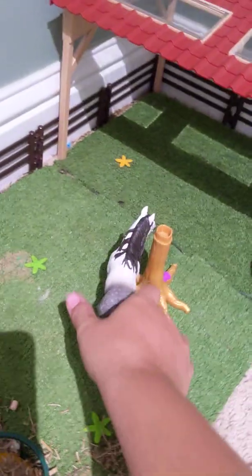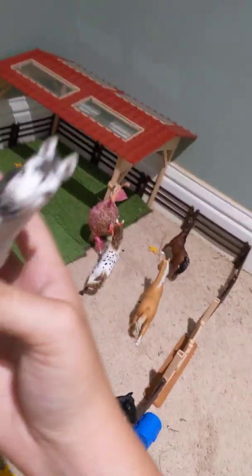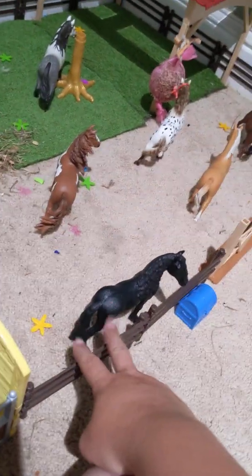And here we have Ice, our Andalusian stallion. And he is a show horse. He's just in the pasture right now. So, and he was just rubbing against a tree stump and some grass, and a little cover up. And I love schleich fences. Like, oh my god, they're the best. And then coming this way, we have the barn. But first, we gotta do outside of the barn.